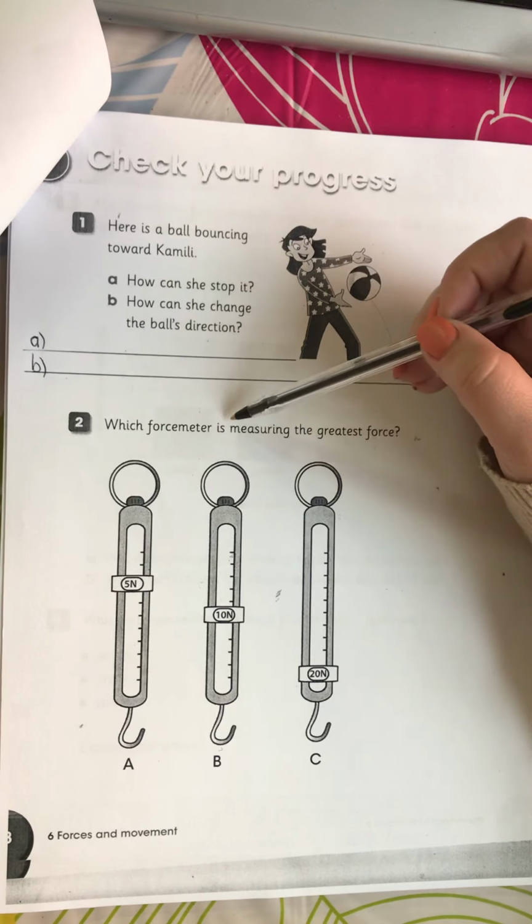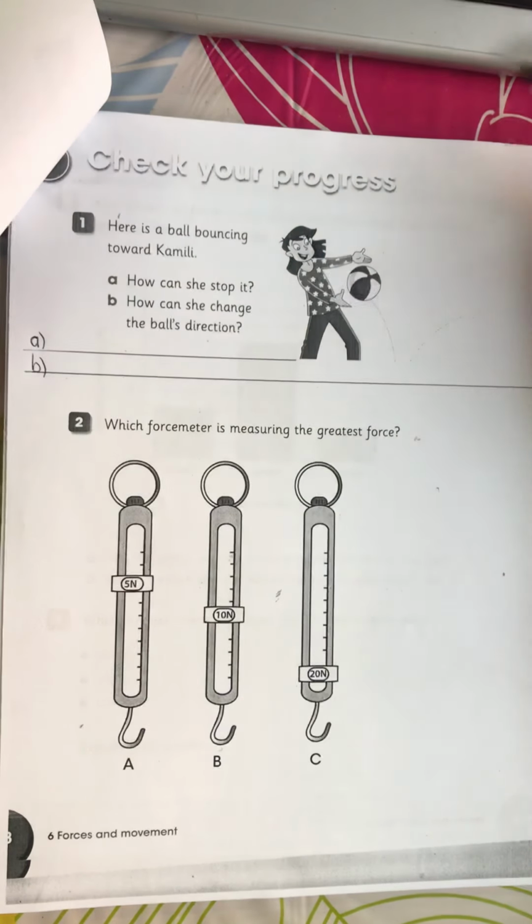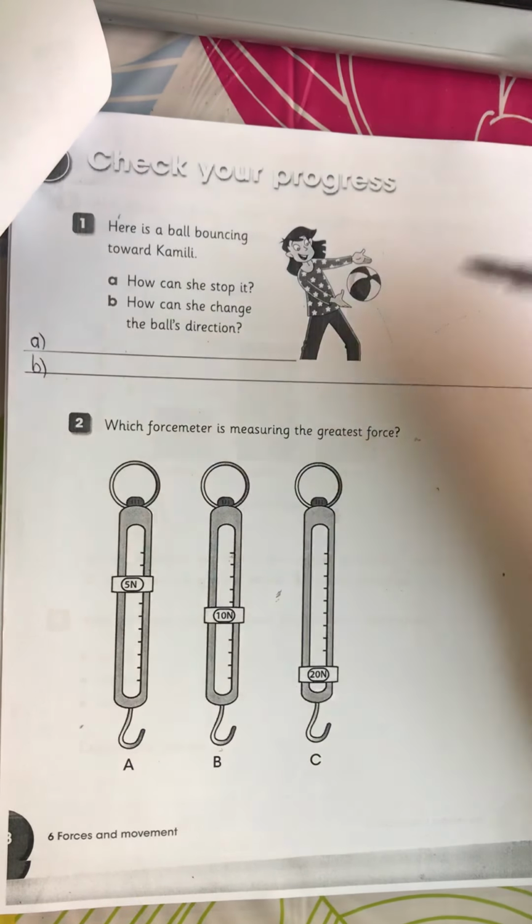Which force meter is measuring the greatest force? Remember, greatest, biggest. So we are looking for the biggest number. It's as simple as that.